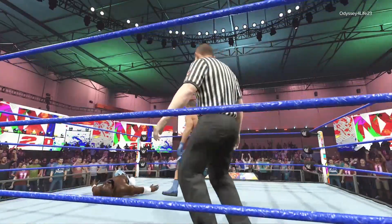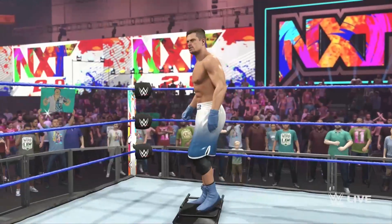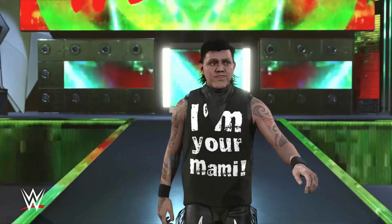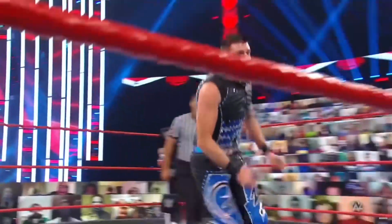If the camera doesn't bring attention to it and he comes out of nowhere, absolutely fine. And that's a pretty good finishing move. But the way it currently is, where he has to do a bit of a stun and then he rolls out, not ideal.